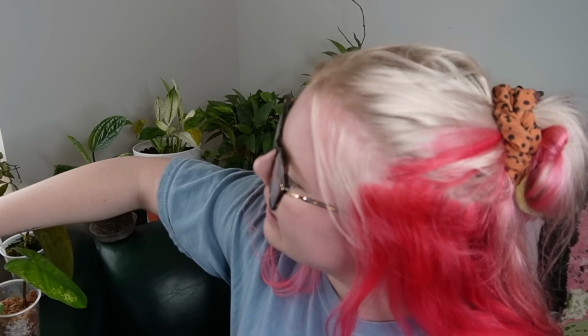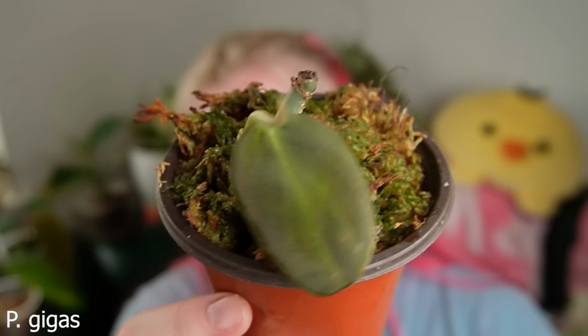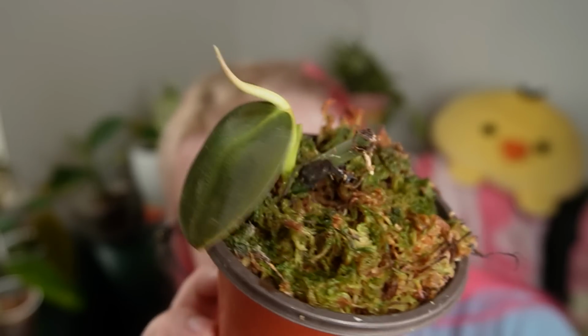All right, next plant. Let's talk about my philodendron gigas. We got a new guy. Okay, we're going to turn off tracking. Goodbye. So here is my philodendron gigas. I literally cut it all the way back to a stump and saved the entire plant, and he came back and he looks so good.